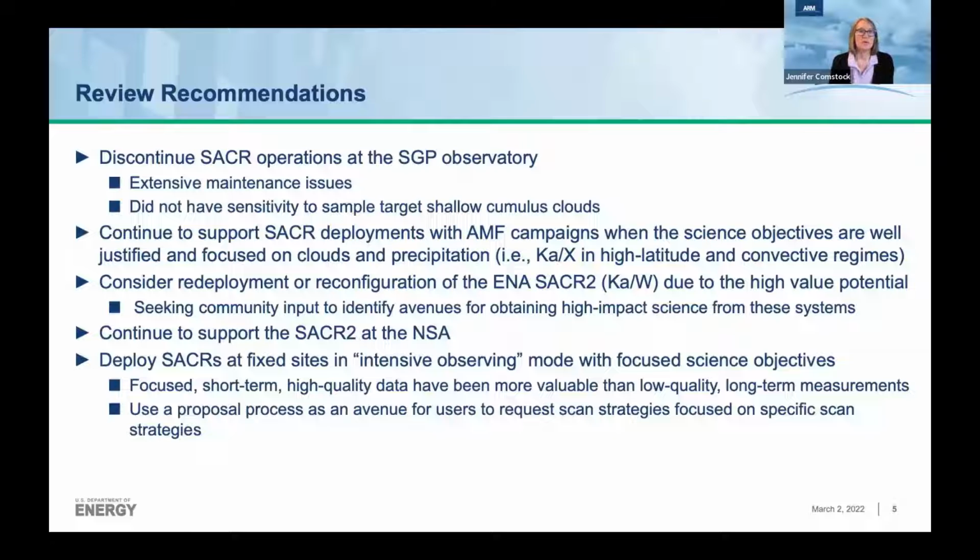The last thing we recommended: we thought about how to improve the impact of the SACR systems at our fixed sites. We recommend deploying these in a more intensive observing mode with focused scientific objectives. The way this would work is we would have more focused short-term high quality data, which has been more valuable than the lower quality long-term measurements. And by using a proposal process, users could request certain scan strategies that complement their scientific objectives. That's another avenue we think can improve the impact of those systems.